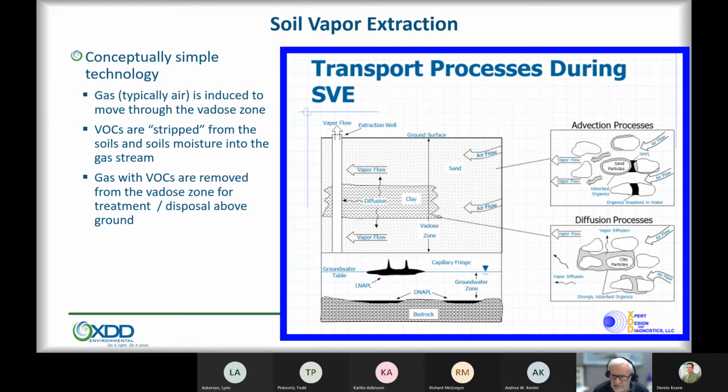So again, the process is as simple as it could be. Basically, you've got contamination in the unsaturated zone that's distributed, whether it's chlorinated, whether it's petroleum, whatever it is. Basically, it's a volatile organic chemical. All you're trying to do is introduce a media, typically air. It's not always air, but the vast majority of the time it is. And you're inducing it to flow through the subsurface. In flowing through the subsurface, it causes contaminants that are on the soil or in the soil moisture to volatilize into that air that's passing by, and move towards the extraction point, the low vacuum point, which is your extraction well, and it's removed from the subsurface for disposal.